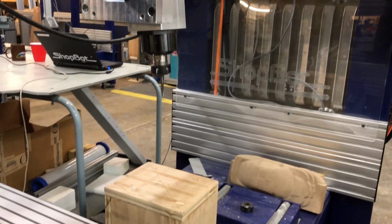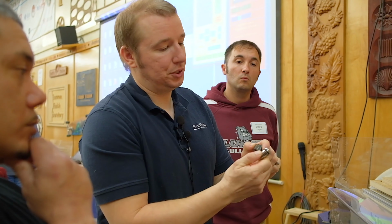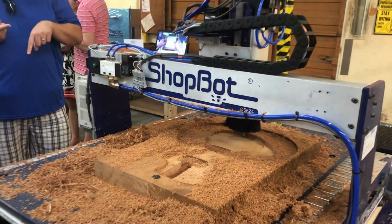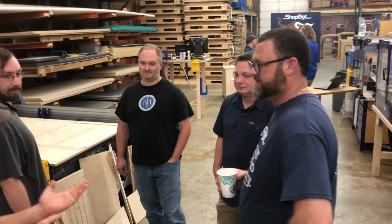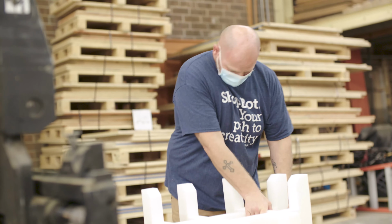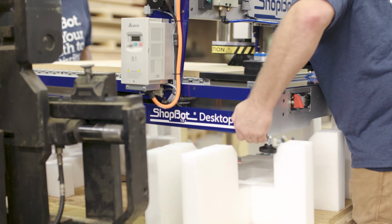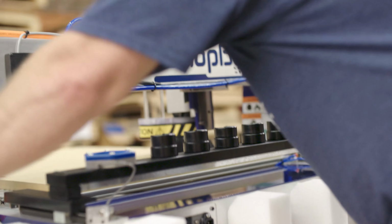At ShopBot, we enjoy making things. It's something that we share in common with our customers. It takes innovation and dedication to compete in the manufacturing environment of 2020. We know that, as a U.S.-based manufacturer, we can offer better lead times, better support, and better relationships with our customers than companies with more far-flung supply chains.